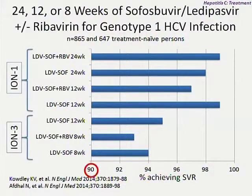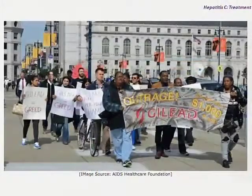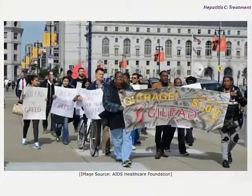This is summarizing 2 papers that were recently published from preclinical trials. Bottom line is ledipasvir and sofosbuvir, with or without ribavirin, 24 weeks, 12 weeks, 8 weeks, all of them had SVR rates above 90%. There is a dark side to that. The retail cost for a 12-week course of sofosbuvir is $84,000. Like these folks did the math, you can too, that comes down to $1,000 a pill.